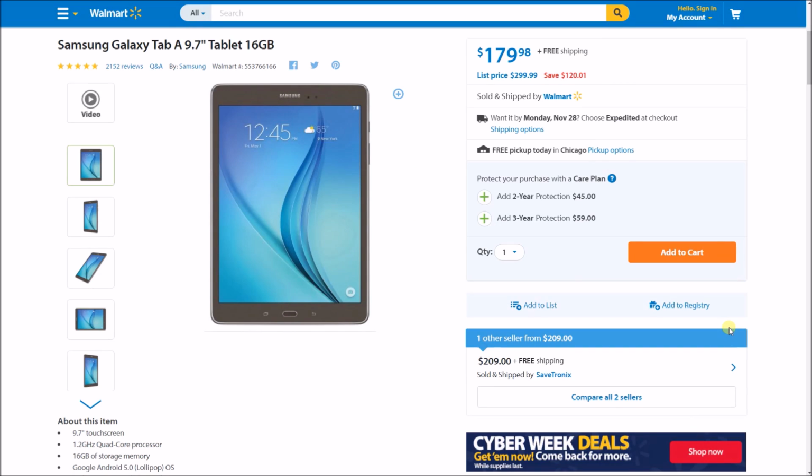The final tablet in the tablets category, and my favorite deal here, is the Samsung Galaxy Tab A 9.7. This is $179.98, and for a 9.7-inch tablet, that's a huge tablet which can get a lot done. You can see, look at the ratings, a 5-star rating across 2152 reviews.